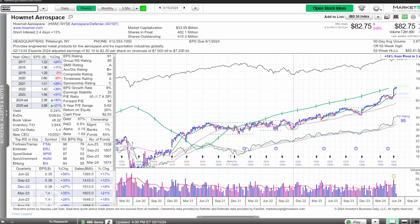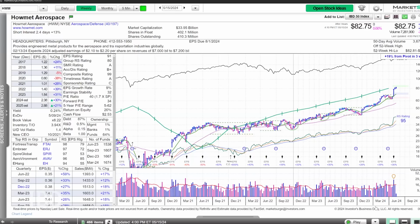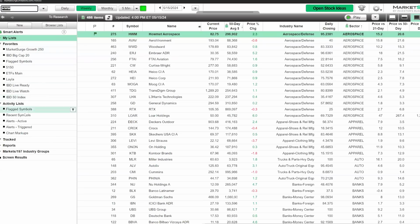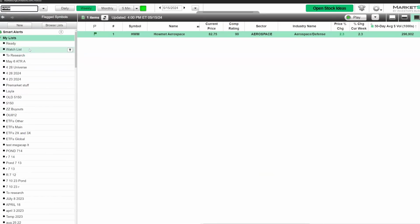You see up here, there's this little flag button. We're going to flag it there. And then what happens is that puts it in this watch list over here, and our favorites that I have are flag symbols. So you can see it went right in there. And so we're going to go through all of these. And then at the end, we're going to take these flag stocks and we're going to put it into our watch list. We're going to move this over to our watch list later.